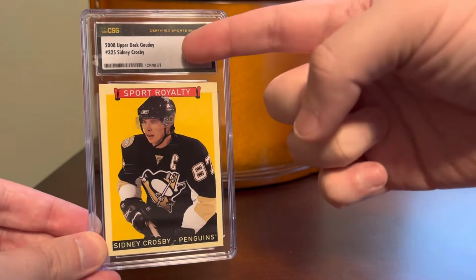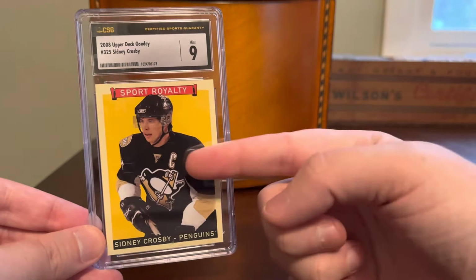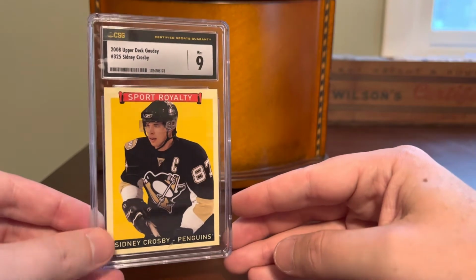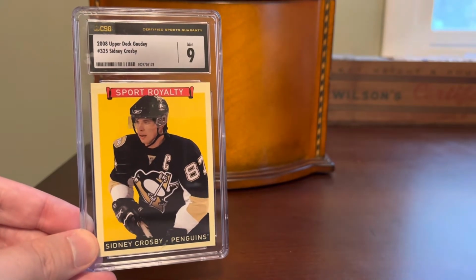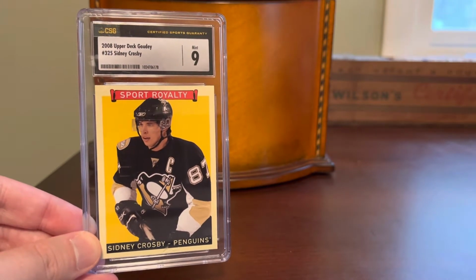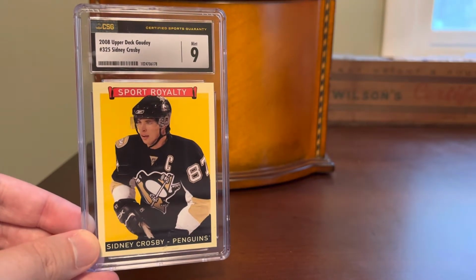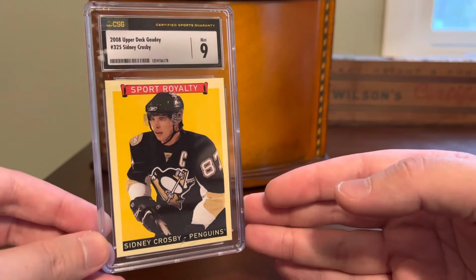Love the look of the new CSG flip with this dark Penguins uniform, and the yellow in the background really just ties everything together really nicely. Beautiful looking card, of course. This is an early career Crosby card. It's in a baseball set, but this would be only his 4th year of playing in 2008, after having debuted in 2005.